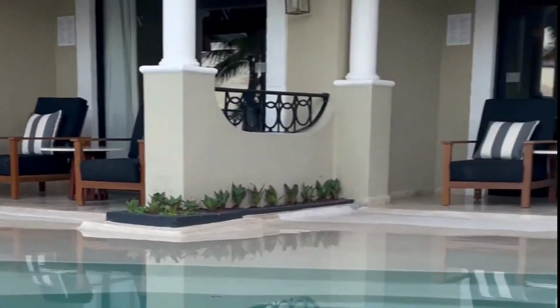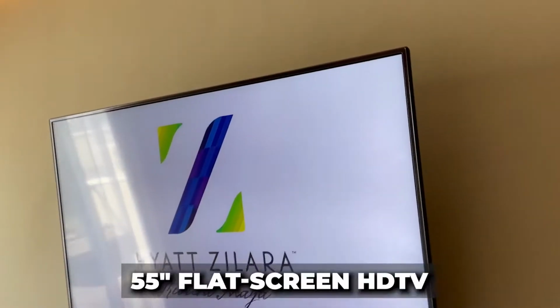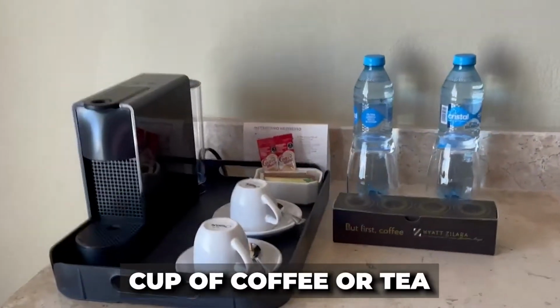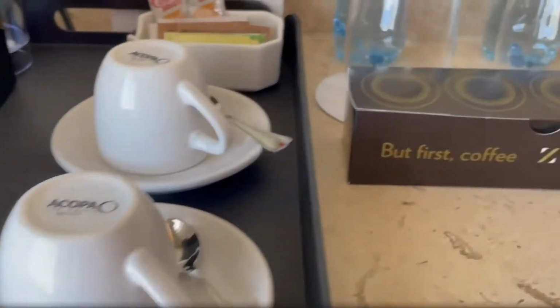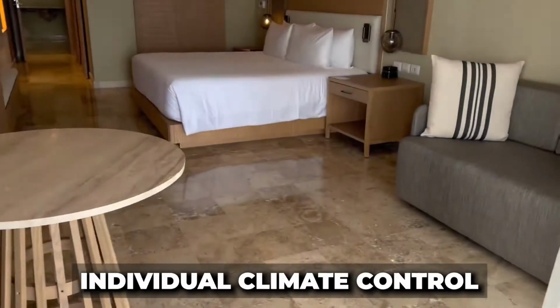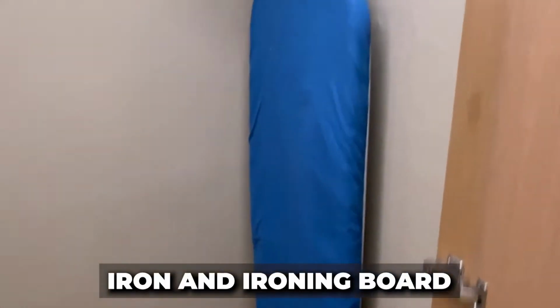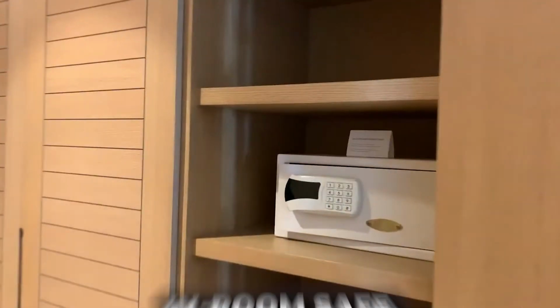Guests can enjoy a range of entertainment options on the 55-inch flat-screen HD TV or unwind with a cup of coffee or tea made from the Nespresso coffee or tea maker. Other amenities include individual climate control, blackout curtains, minibar refreshed daily, hair dryer, iron and ironing board, bathrobes, slippers, and an in-room safe.